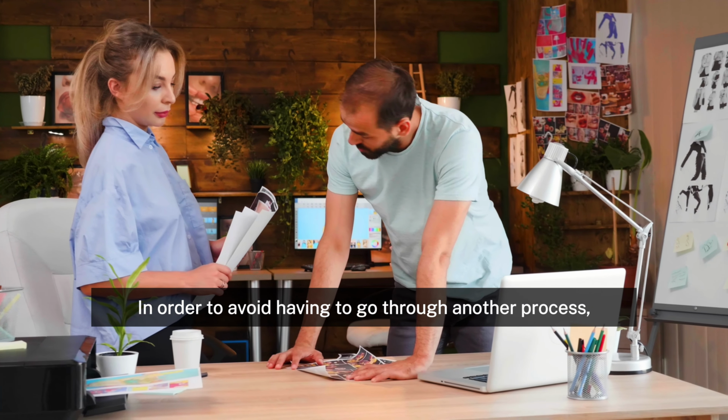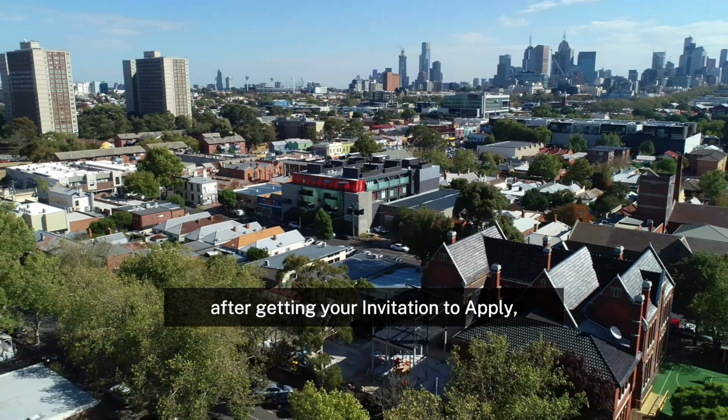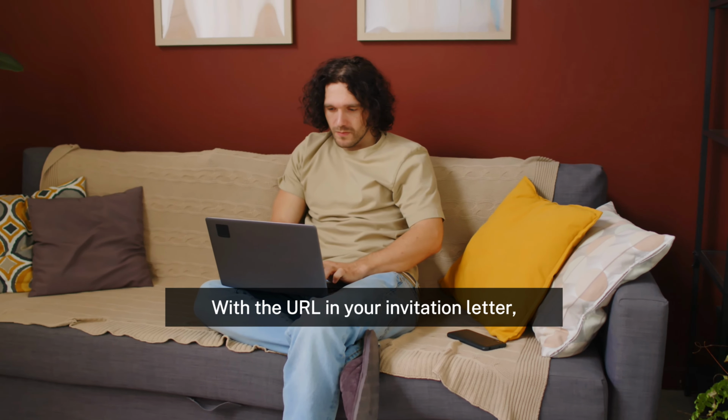Step 6. Apply for the visa. In order to avoid having to go through another process, make sure you apply for this visa within 60 days after getting your invitation to apply, and if you don't, your invitation will be deemed expired. With the URL in your invitation letter, you may submit your visa application on SkillSelect.